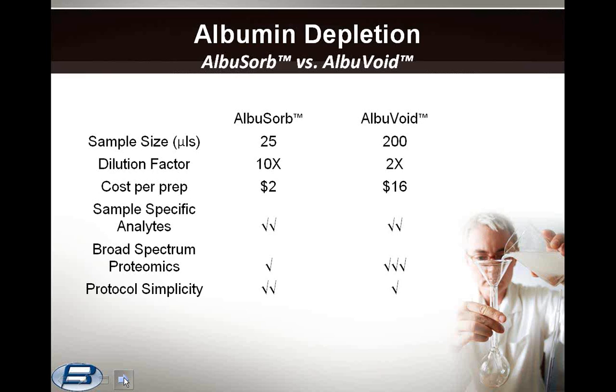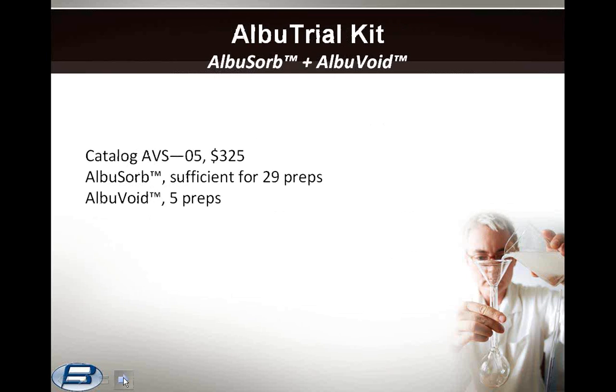Subsequent elution produces a much greater diversity of the captured protein content. Keep in mind, however, the protocols for both of these products can be adjusted to accommodate different starting samples or application objectives. So often there will be no easy choice between the 2 products. And for these situations, we recommend the Albu trial kit, where we include trial sizes for both products.